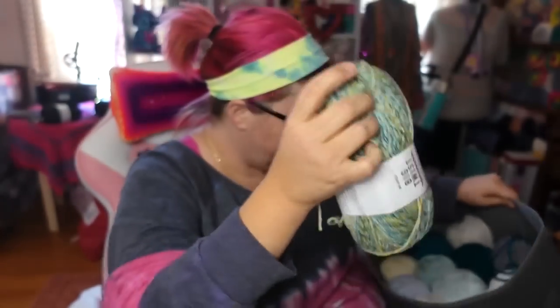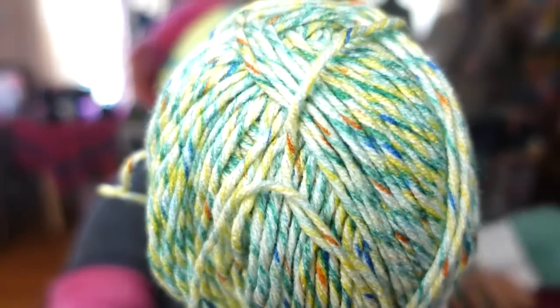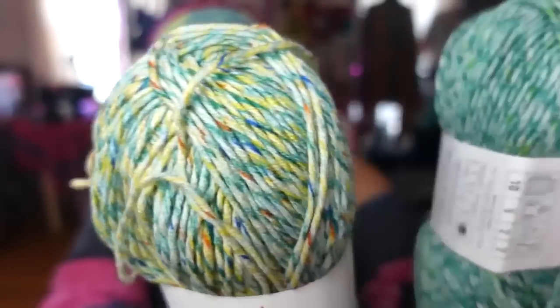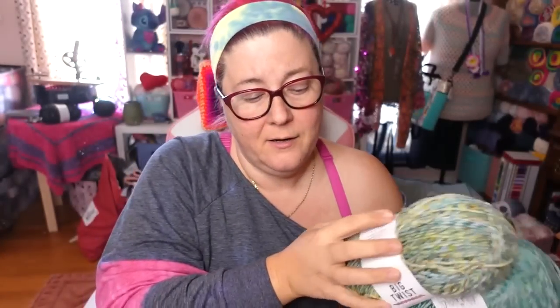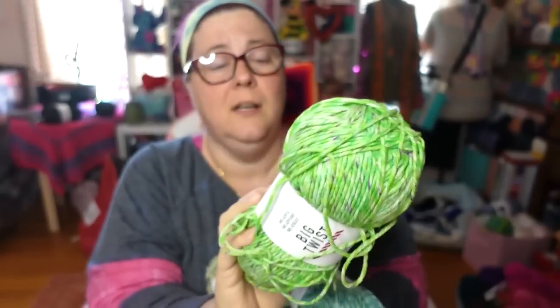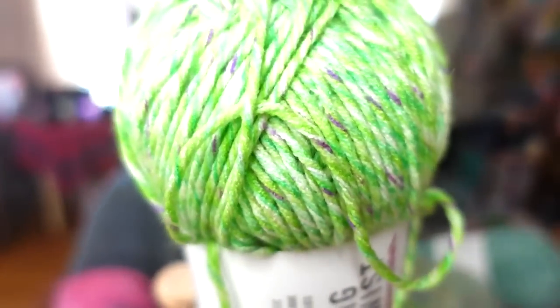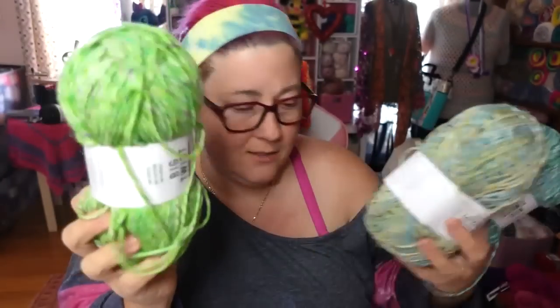The reason I'm showing you these is because the Succulent I bought to go with the Rainforest, because greens, I mean, pretty, right? And then I just bought this green. This is a this-year color. This is the color Bubble Tea. So it's got a little bit of purple in it. Like the greens, right? So this is this year's color.